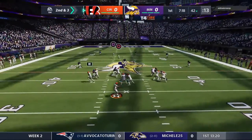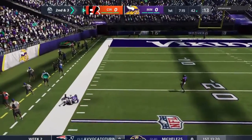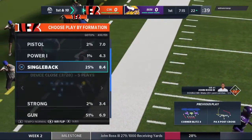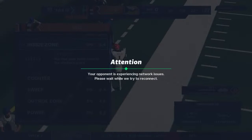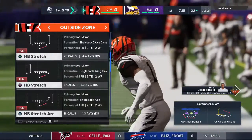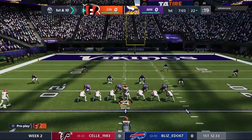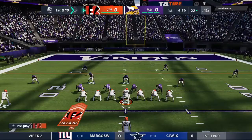Here's a play fake as they set up to throw. He's going to have the hook up to Ross. He's going to go out of bounds, but he takes this one down just shy of the 20. That one goes for 36 yards. And a Bengal first down. So the big play gets him all the way down to the outskirts of the red zone here for 1st and 10.